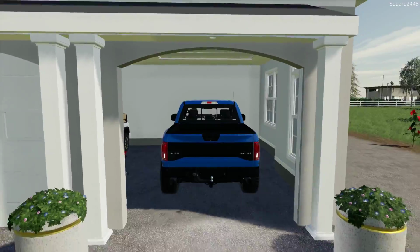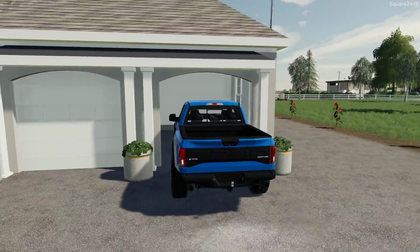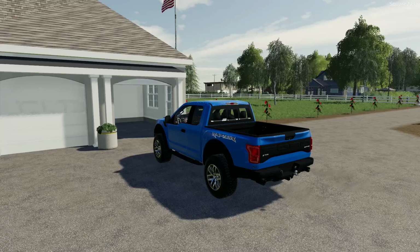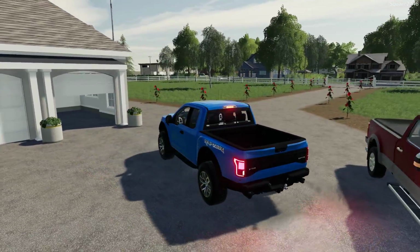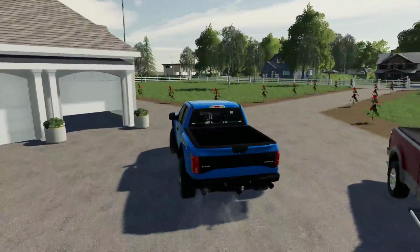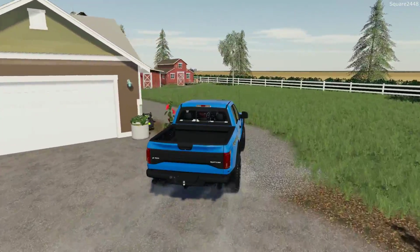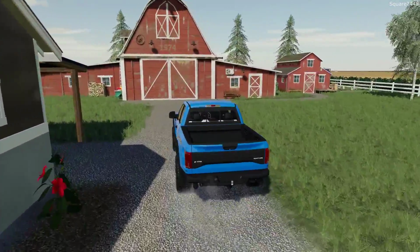I really do like this Raptor a lot, and I really want to keep it. And you guys know that instead of having an SUV, she just drives this with the children. Now I would like the full crew cab instead of the super cab, so maybe a mod will come out soon. That would be nice.